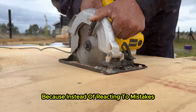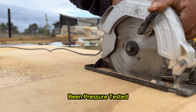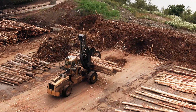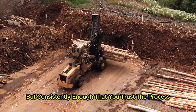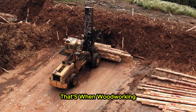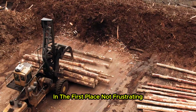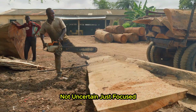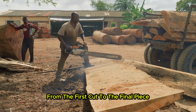Because instead of reacting to mistakes, you're moving through a process that's already been pressure tested. And the result starts to match the expectation. Not perfectly every time, but consistently enough that you trust the process. That's when woodworking becomes what most people expect it to be in the first place. Not frustrating, not uncertain, just focused, deliberate progress from the first cut to the final piece.